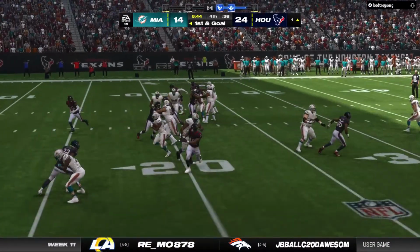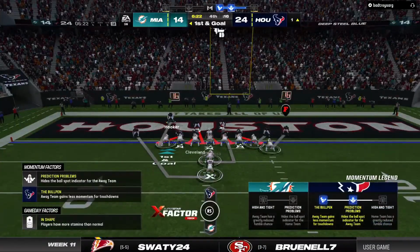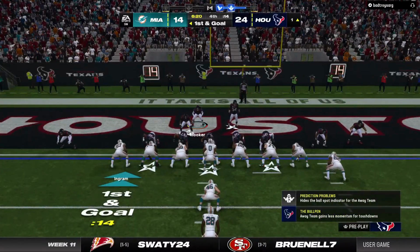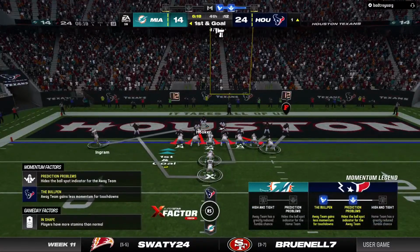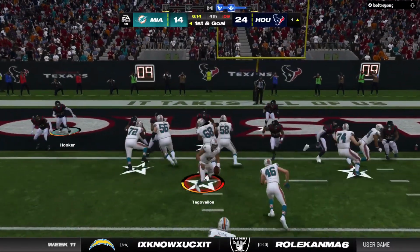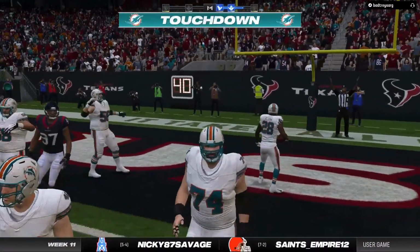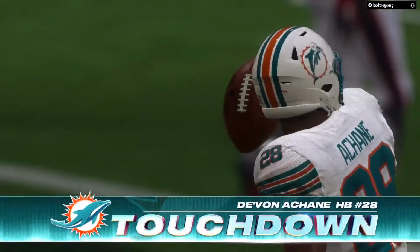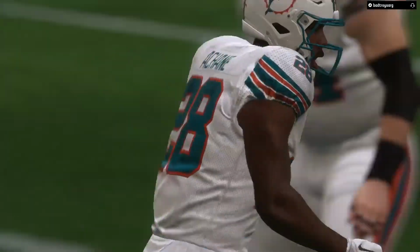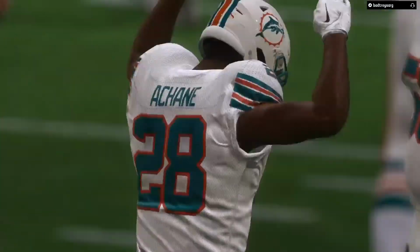Now, yes, a 2-possession game, but a good chunk of time on the clock, so they have the ability still there to run it on 2nd and short, but maybe they need to pick it up a bit. You're right. They did pick up the first down there, but as you mentioned, they have to pick up the pace now because it's a 2-possession game. They've got to get... And he takes it into the end zone for the Dolphin touchdown. Devon Achane with touchdown number 3 in the game and 6 on the year.